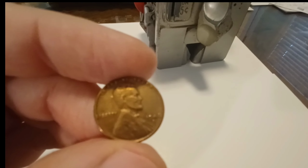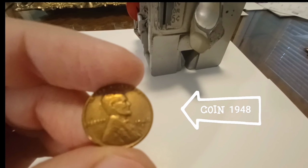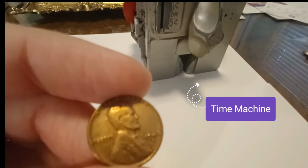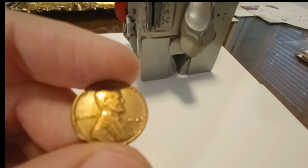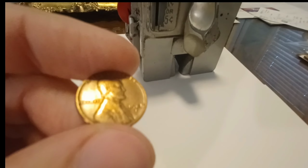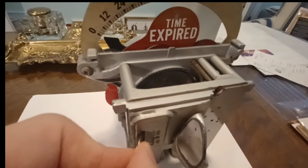And here we are. I found the Lincoln head penny from 1948. We're going to use its magical luster and power to bring us some books from that time. It's an exciting time as there's a lot of Golden Age books, a lot of 10-cent books, and we'll see what we can get. Let's use the time machine.